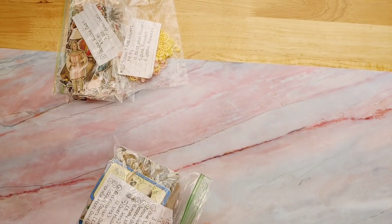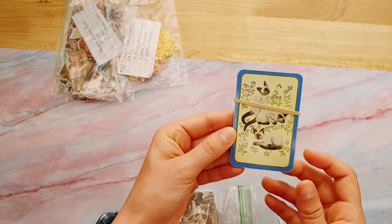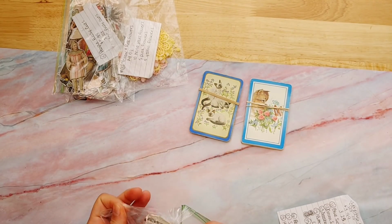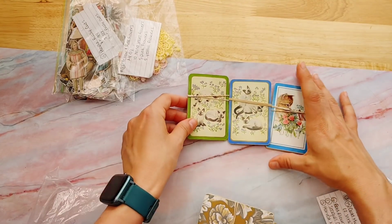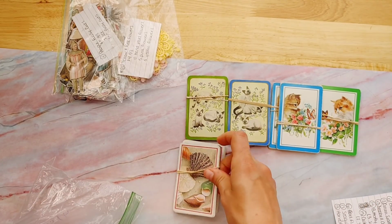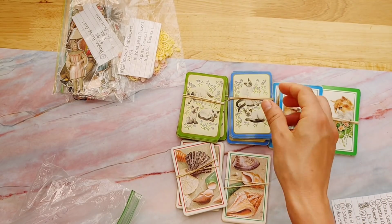Back to Sasha. She has a ton of playing cards. She has Siamese cats and butterflies. Some more. I'm going to pull them all out and separate them because she has a few sets of each. So there's Siamese cats, blue and green. Kittens with butterflies, blue and green. Seashells. So pretty. Different kinds of seashells. So you can stock up on your playing cards.